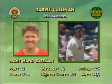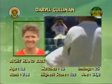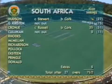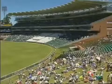So, a big moment for Daryl Cullinan. He's not been in the greatest of form this season, and just the 1 Test 100 to his credit. 5 Test 50s, and for top-line batsmen, a very low average. And Cullinan at lunch, 11 balls faced without getting off the mark, being very watchful. 75 for 2, honours even in the first session.